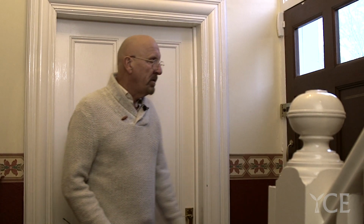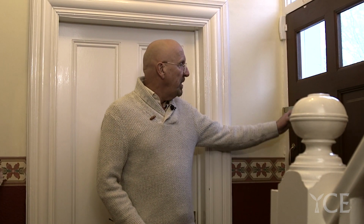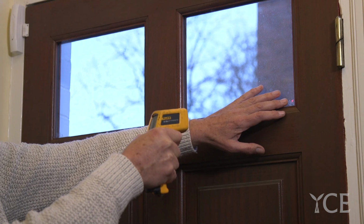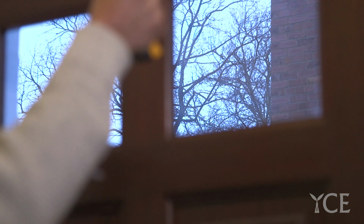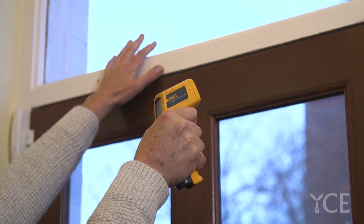This door has been replaced at some point in the not so recent past, but unfortunately the specification of the door is really quite poor. These panels in particular are very thin, and the section in the double glazed units is also quite thin. The light above the door is only single glazed. I can feel a draft coming around the edges.